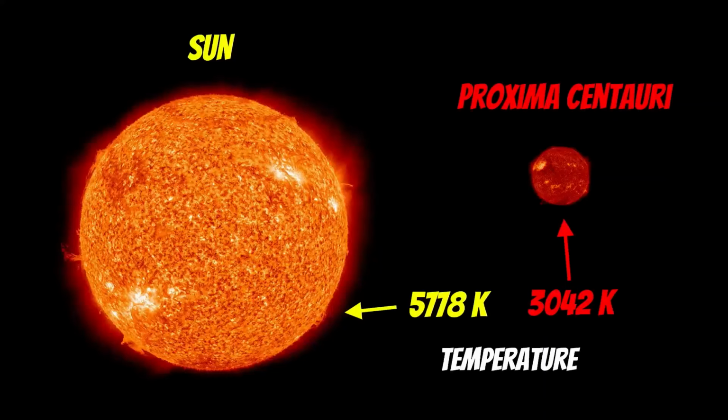It's considerably smaller than the Sun. Because it's smaller as well, it has a lower surface temperature. So it's about half the surface temperature of the Sun. It's about 3,000 Kelvin compared to about 5,778 Kelvin for the Sun. So it's very small and very cool. That means that it's not very luminous and it's not giving out a lot of energy, which is quite important when you start to look at planets and habitability.